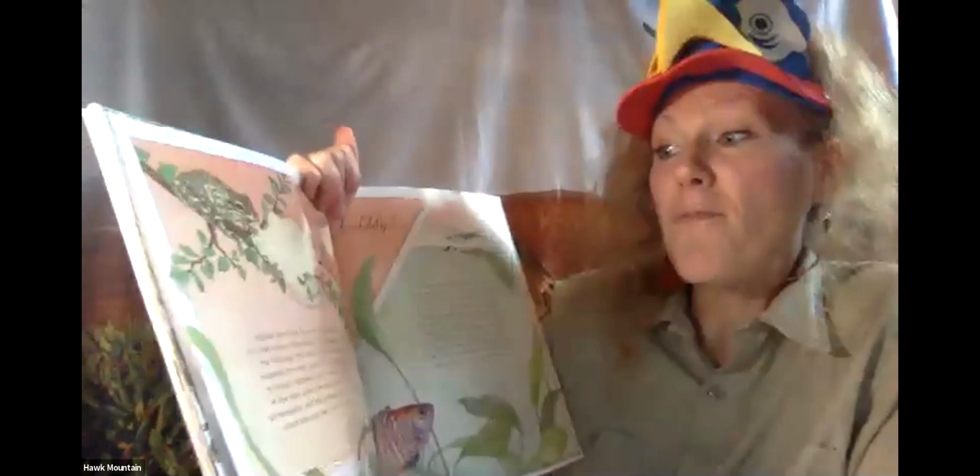A nest can even be bubbly. Can you imagine being in a nest of bubbles? African gray tree frogs make a foamy nest. And there's the African gray tree frog, and there's his foamy nest. They make a foamy nest for their eggs in branches overhanging water.